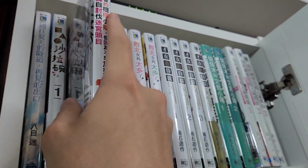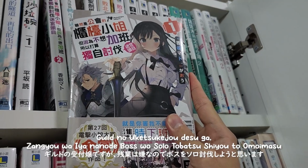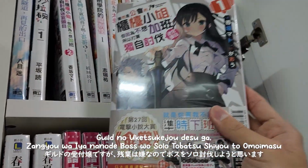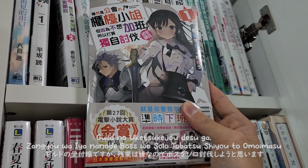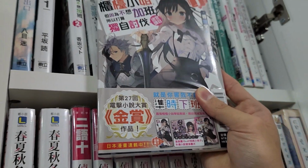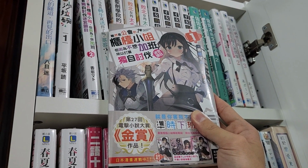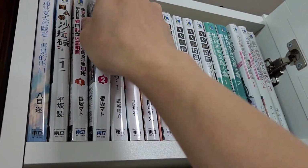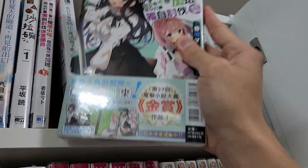The next one has a really long name, but basically it's about a guild receptionist who doesn't like to work overtime because her adventurers cannot clear the dungeon. So having no more patience, she took up her warhammer and set out to defeat the dungeon boss herself. I also haven't read this, but it sounds like a decent comedy series. I have it up to volume 2.